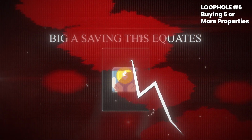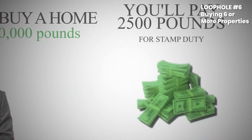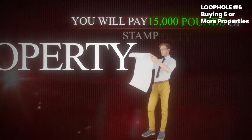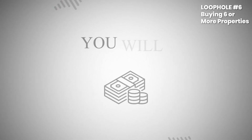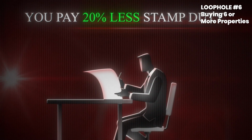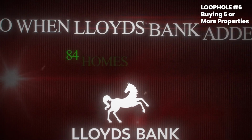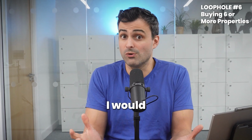So let's quickly work out how big a saving this equates to. If you buy a home for £250,000, you'll pay £2,500 of stamp duty. If you buy a buy-to-let property for £250,000, you will pay £15,000 of stamp duty. If you buy 6 £250,000 properties at once, you will pay £2,000 of stamp duty per property. How does that make any sense? You pay 20% less stamp duty than someone buying a home because you're buying en masse. So when Lloyds Bank added 84 homes to their portfolio of 5,000 buy-to-let properties, they paid less stamp duty than you or I would buying a home.